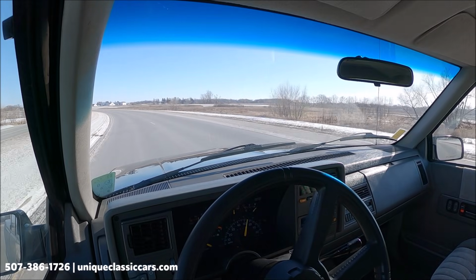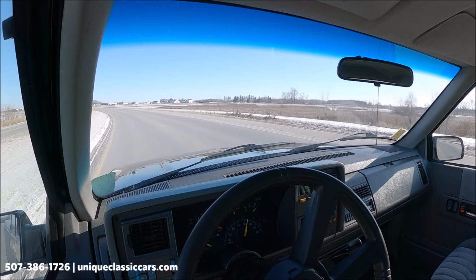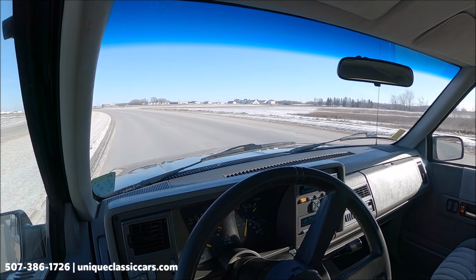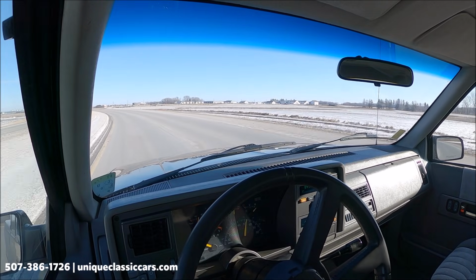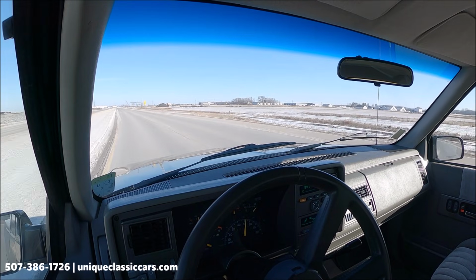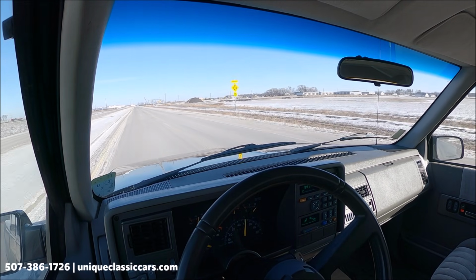Nice quiet ride in this truck. Cloth power bucket seat for the driver. Center storage with cup holders. Nice road feel. One of the most reliable Chevys. I mean, you gotta give it that, right? This era of truck.